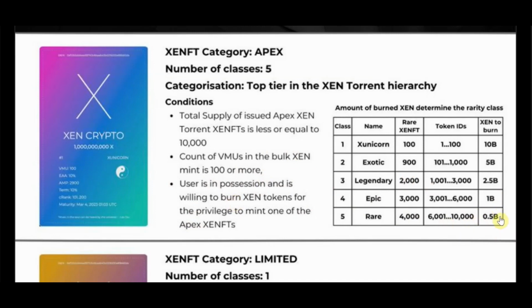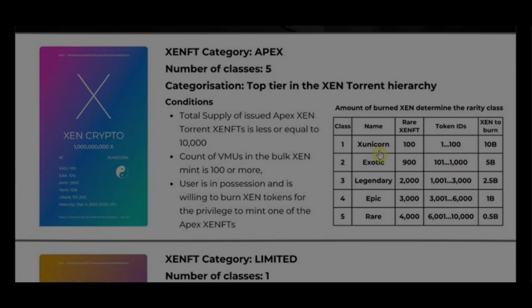So 500 million Zen for this one, 1 billion for the epic, 2.5 billion for the legendary, 5 billion for the exotic, and 10 billion for this unicorn, the Xunicorn. That could be a serious grail in NFT terms.